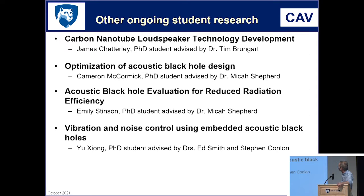Black holes, I'm sure Micah will be talking a bit about this in his talk, but Cam McCormick's been looking at that for a while, as has Emily Stinson. Actually, she'd have started, but there's a lot of black hole work going on here at Penn State. And then Yu Shong, I think he might be done, but okay, yeah, I think he just graduated. He's been at this a while.